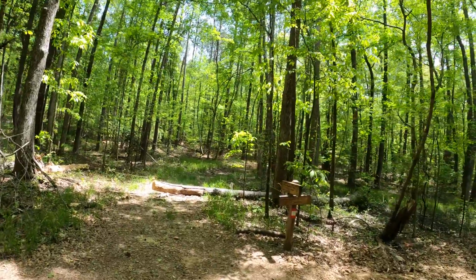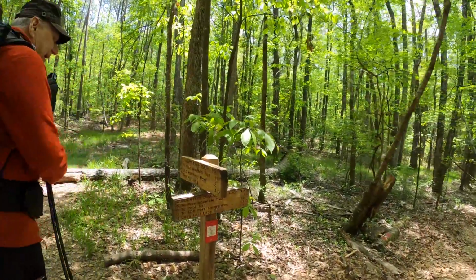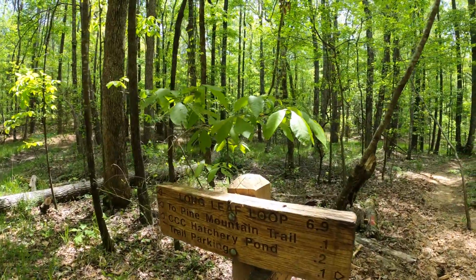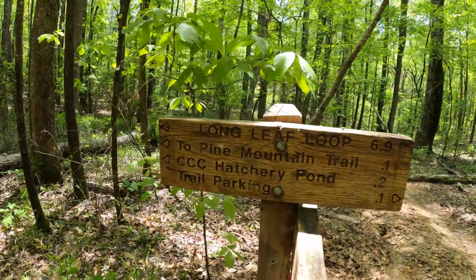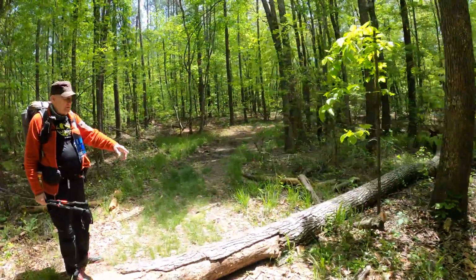Keep going straight. Okay, so the hatchery pond. Yeah, I remember seeing that when we... I think you can cut through the hatchery pond, but you want to go straight. This is new here. This is the last time I was there. 0.1 miles. This is a short hike. Yeah, I told you, it ain't much.